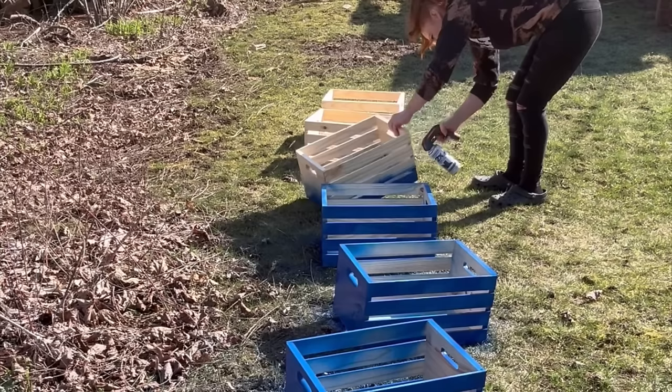All right, we switched out. Bubba just got groomed. I'll show you in a minute. Miracle's going in next. I'm almost done with blue, and then we're gonna switch to orange.